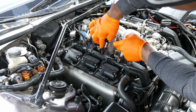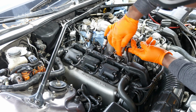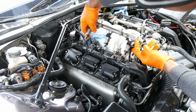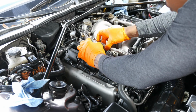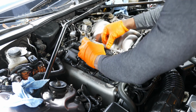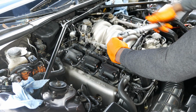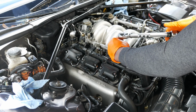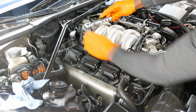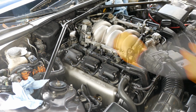Before I insert the injectors into the intake, I'm going to apply some clean engine oil to the washers. I'm just going to reinstall everything in reverse here. So the torque spec for the two 10mm nuts is 9 pound-feet, and the fuel line nut spec is 16 pound-feet. If you haven't already tightened the bolt on top of the fuel filter, that should be tightened down to 9 pound-feet.